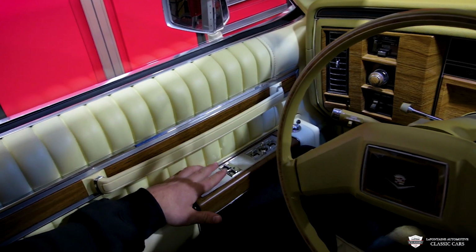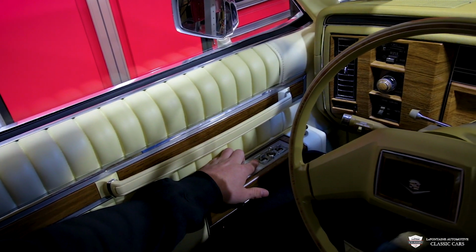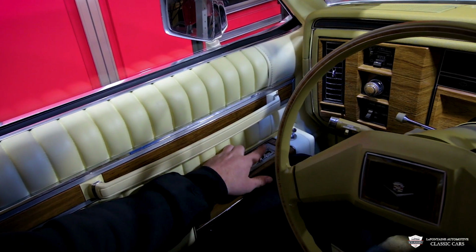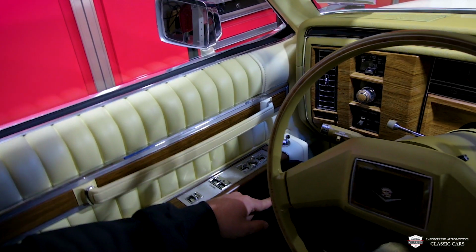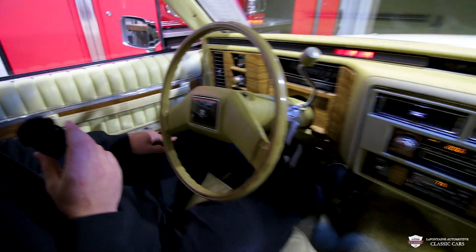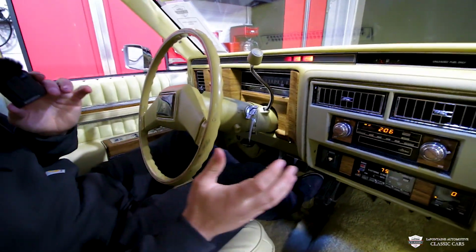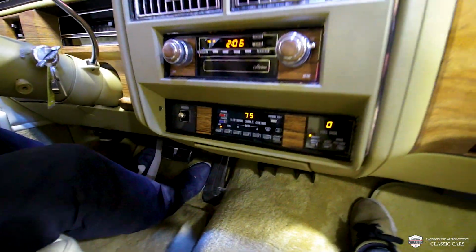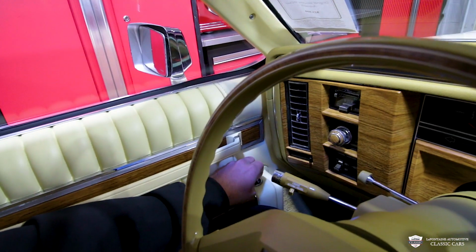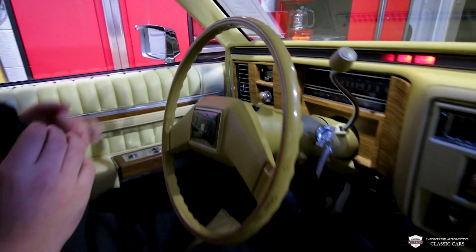Your door locks, your power windows, and then this is going to adjust your seats. And you see you have all sorts of movement. It's really, really quite incredible. What else do we got for you guys? Oh, yes. So I got ahead of myself here. This is for your passenger mirror. And this one here, as you see out there, is for your driver mirror. All very good and very cool.